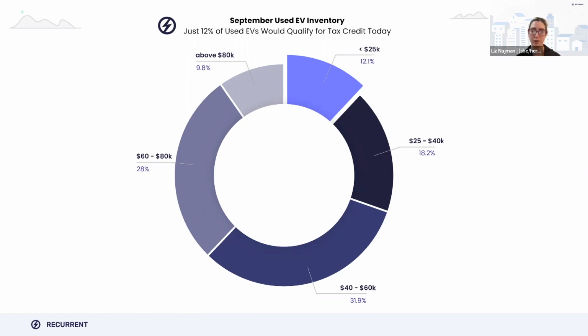Now, we do know that once things go from a listing to a sale, that number will bump up a little, so it might be closer to 20% of sales falling under that purchase price. And again, we're still trying to figure out if that $25,000 is the total price, including taxes and fees, or just the price of the car. Some interesting things drop out of this data, and I will do a quick recap, but we will have links for you if you want to go a little deeper.